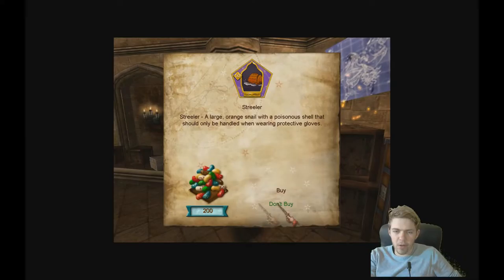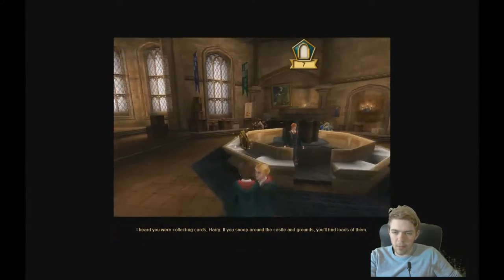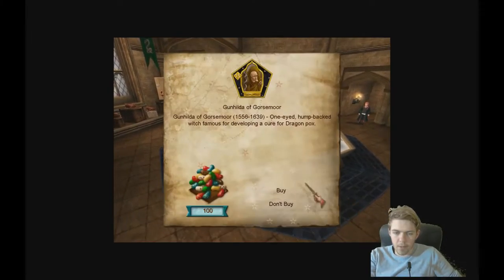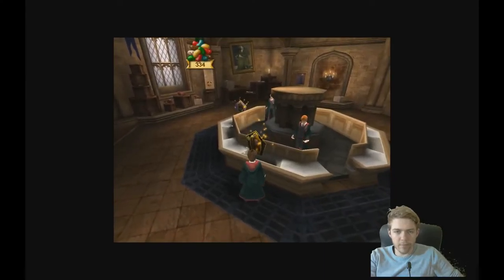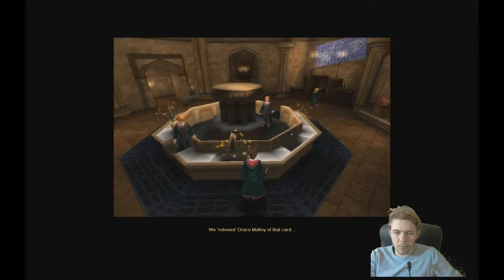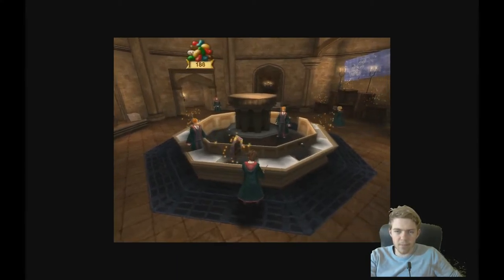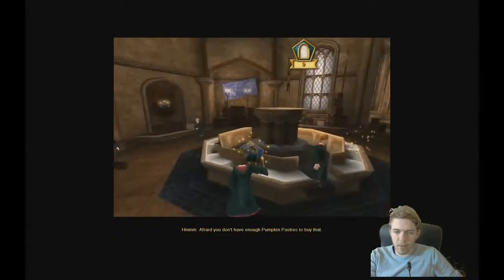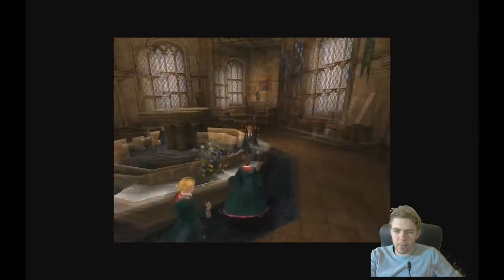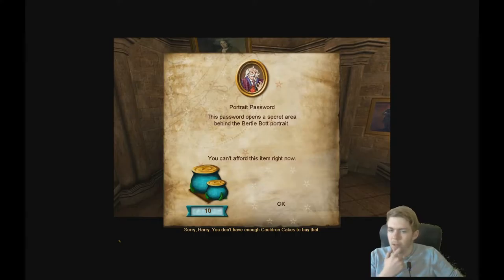Is that a barrel? Oh. You've got a deal. I heard you just got this one in stock. Nice, eh? I'll take it! Buy that. We relieved Draco Malfoy of that card. I'll take it! Hmm. Afraid you don't have enough pumpkin pasties to buy that. Alright. Very well then. Sorry, Harry. You don't have enough cauldron cakes to buy that. Oh.